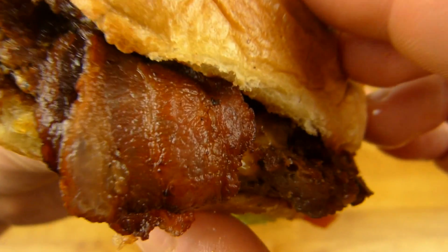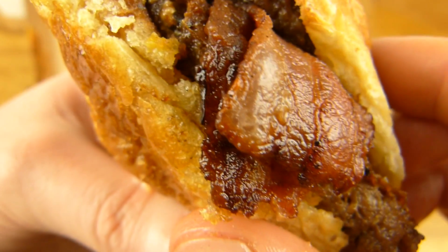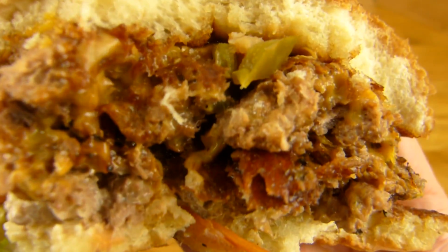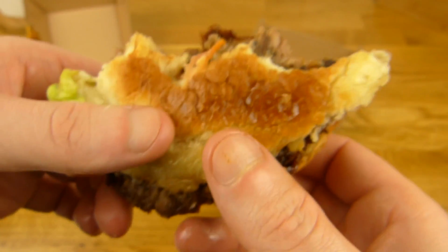Bacon, guckt euch mal den Bacon hier an. Das sieht doch richtig gut aus, oder? Hier seht ihr nochmal die Patties. Und jetzt werde ich einfach mal reinbeißen. Würdet ihr auch gerne einen Biss haben? Nicht von dem, von einem neuen natürlich.